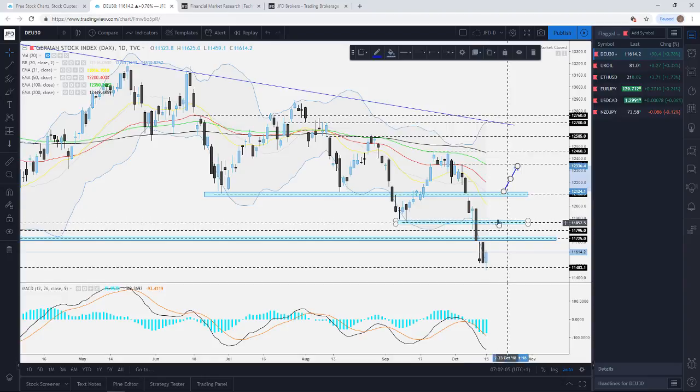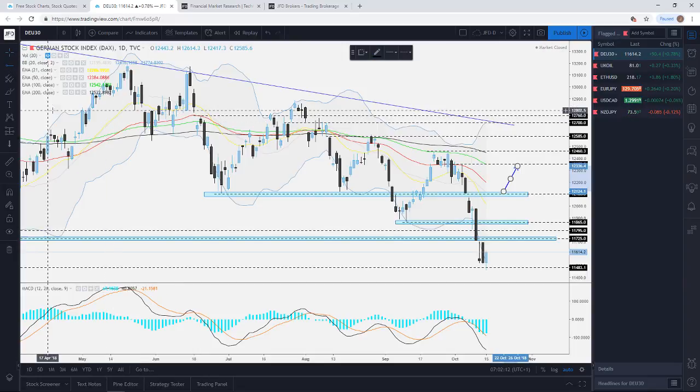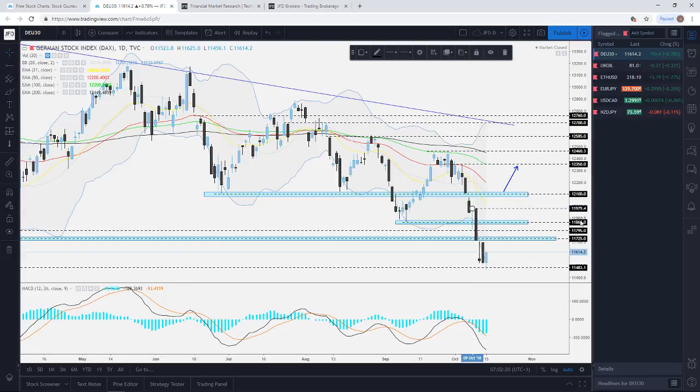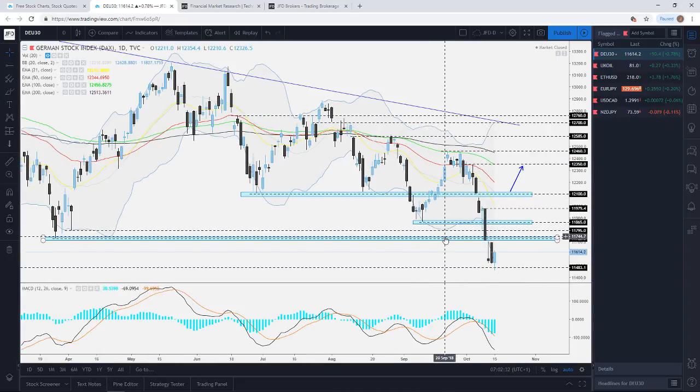This is where we could potentially be looking at higher levels, but to be more on the safe side, I would say keep your eyes on this next area of potential resistance at around the 11,980 zone. This could potentially be the barrier which, if broken, could open the path towards higher levels again. But for now, because the sentiment is still more to the downside, and until we see those breaks, we're probably still going to stick to the downside and aim for lower levels.